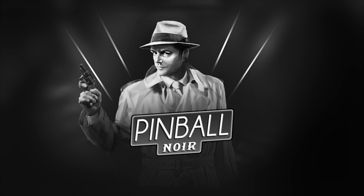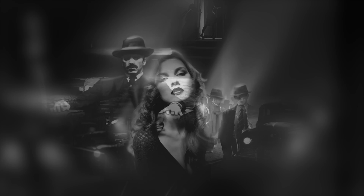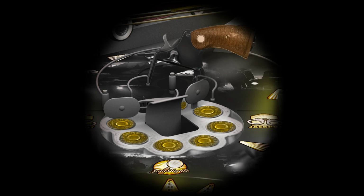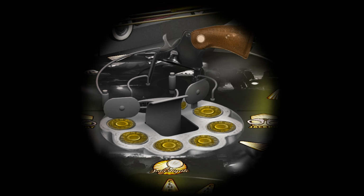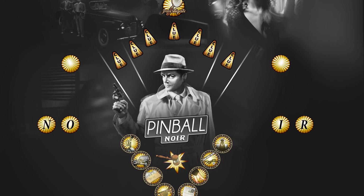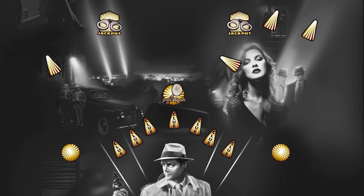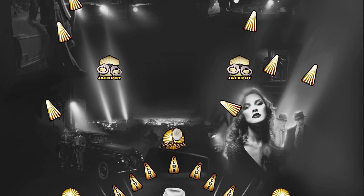His main characters are very typical of the genre. We have the private eye, the man with no name, inspired by Philip Marlowe from a Raymond Chandler story. We have the femme fatale, gangsters, and even bribed police officers. One of the main features of the table is a revolver that you lock your balls into to start multi-ball. All lanes of the table will belong to different cases, and several shots toward these spots will start the individual investigations. If more than one investigation is running, the better the scoring. Almost all of the main modes will be able to run at the same time.